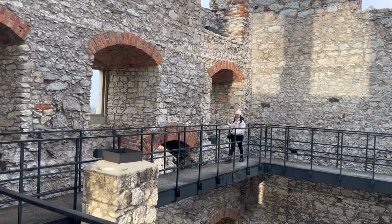What I've noticed about the castles in Poland is that they always have the Polish flag on top of the highest tower or the highest area of their castles. And the good thing about this castle is it is pet friendly. So if you have dogs, you can take them. Most of the castles in Poland were built in the 14th century. So this was also built in the 14th century. It's like a fortress. It went through a lot of renovations, but the original structure is still here. So pretty impressive.